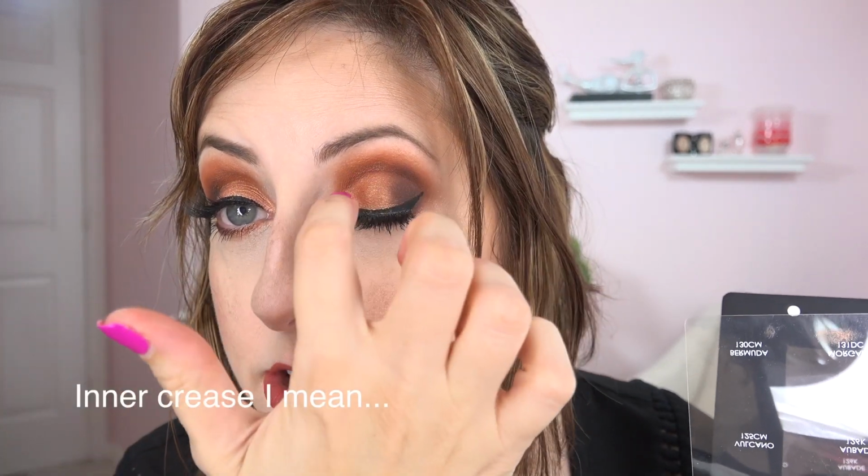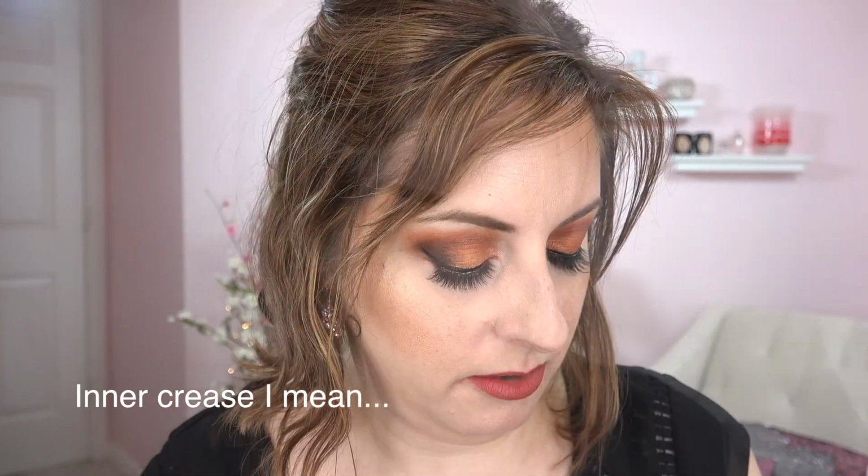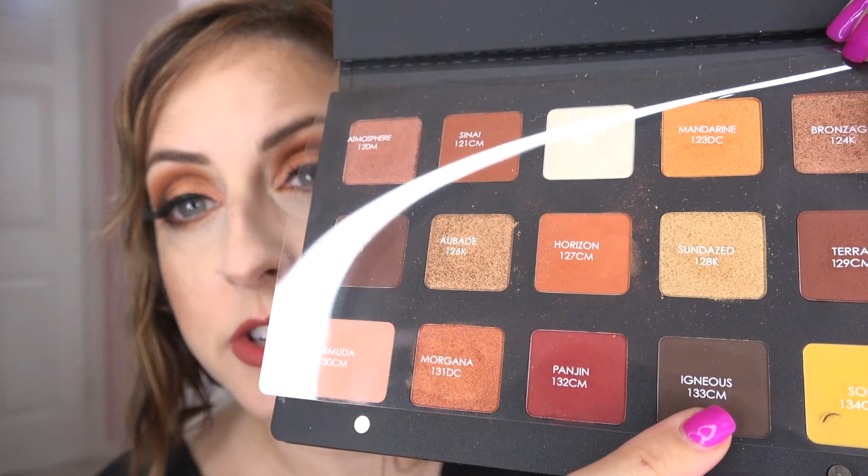Volcano, that one I did in my very inner corner. You can see, just very inner corner there. For my outer part of my lid, I did Terra, and then the very outer corner of it, I did Igneous. Beautiful, deep espresso color here. Such good pigmentation. At the end, I didn't feel like I had enough dark in the corner, so I went back and dabbed a little Igneous on, and I didn't even end up blending it. It just sort of blended itself.